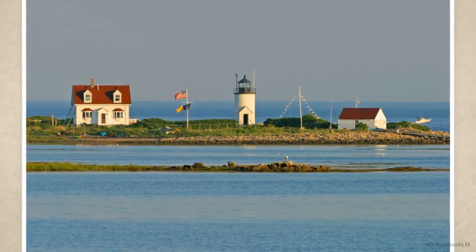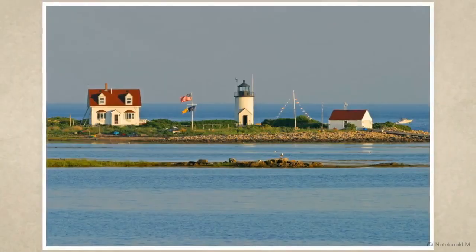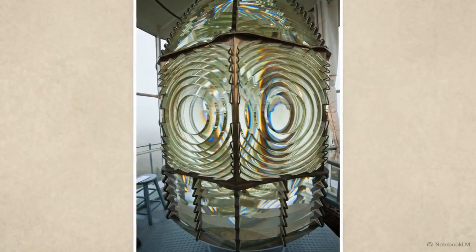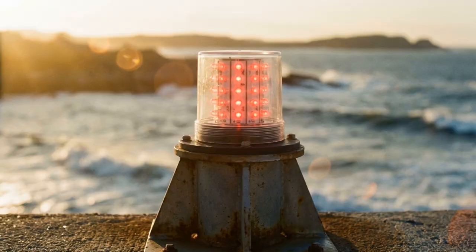In the fall of 1990, the final human keepers packed their bags and left Goat Island Light Station. The Coast Guard removed the station's historic Fresnel lens, a tiered glass optic used to focus a lamp into a highly visible beam, and swapped in modern automated technology to match lighthouses across the United States.